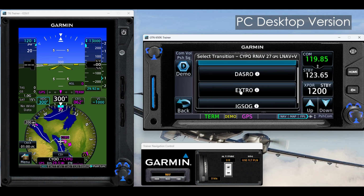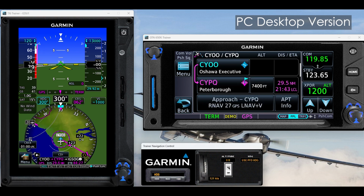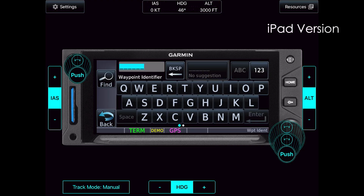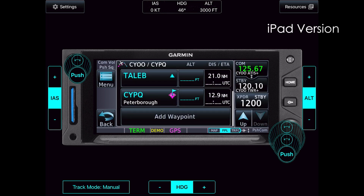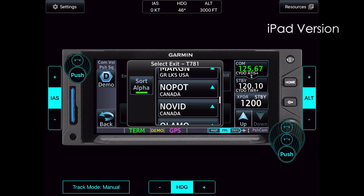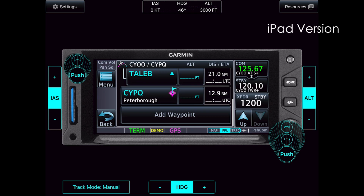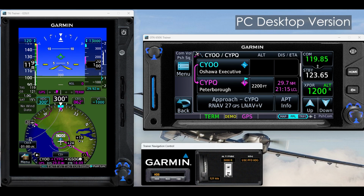On the iPad version, you can really only see what's happening on the GTN itself, which doesn't really feel very realistic and means you're constantly switching back and forth between different screens on the unit itself just to see where you are in the flight. On top of that, the controls they added on the iPad version to change the speed, altitude, and heading are kind of kludgy, which breaks the realism of the trainer. Having the flight display and the controls in their own little apps makes the simulator a lot more usable and helpful from a training perspective.